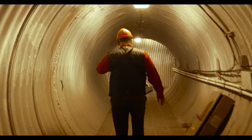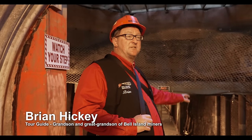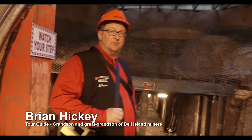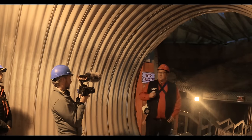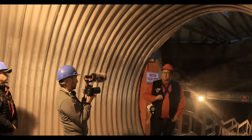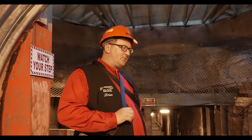Okay, so guys, this is the original entrance to number 2 mine. And this mine started in 1902, so it's 121 years old. I'm going to be telling you guys lots of stories about these mines. And those stories come from both my grandfathers who worked down here. Now, I grew up on Belle Island, living just a few minutes away from both my grandparents. And of course, you're hearing these mining stories every day as you grow up. So when I got older, I started writing down some of them.